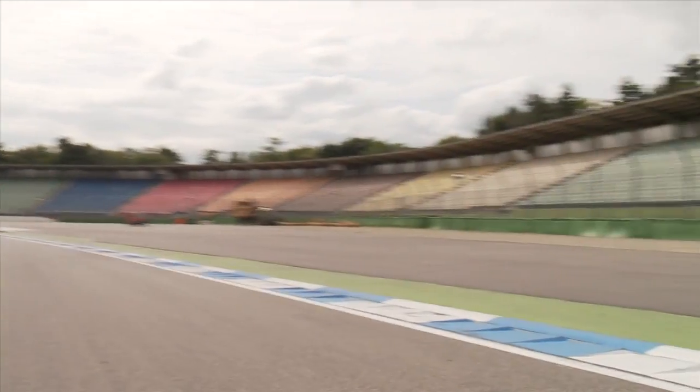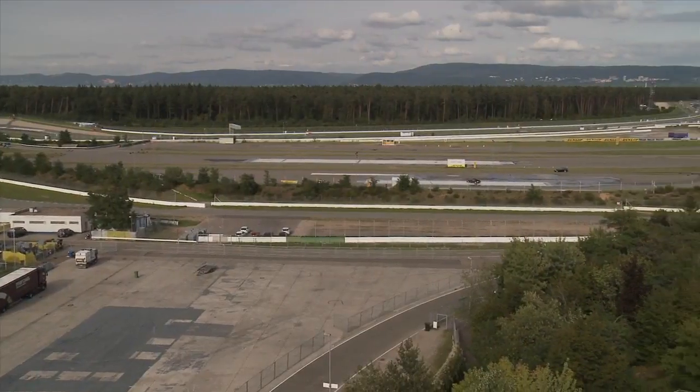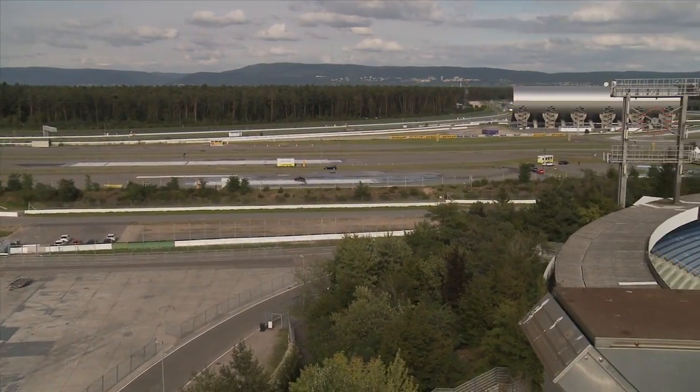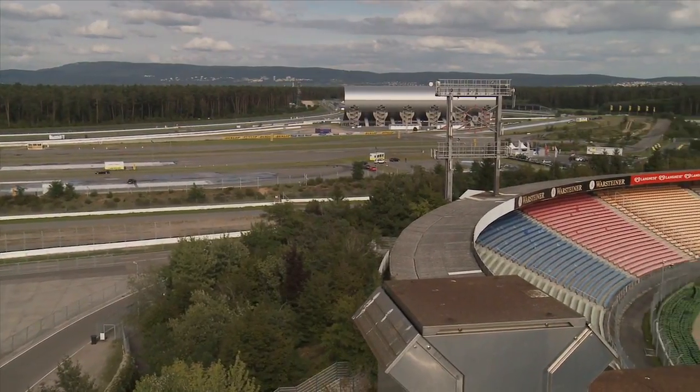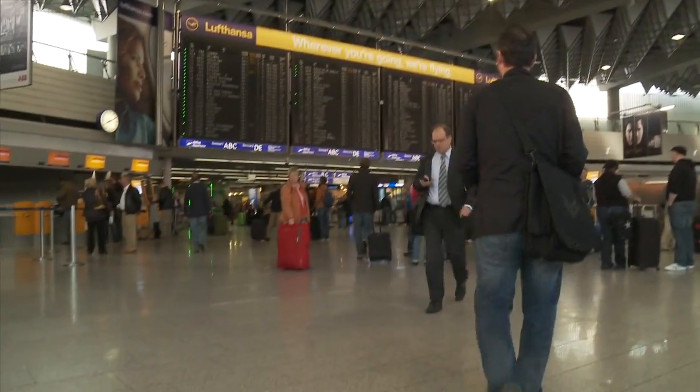Hockenheim is very different from the Alps. It's in the middle of Germany, so it's one of the flattest tracks in the world. There really isn't any elevation change to the track itself. So it was just a very different experience. It's completely surrounded by trees, almost that sort of Black Forest feel, so that's something that we try to keep in mind as well. Last year, Turn 10 Studios traveled to Germany to capture the track to bring it to life in Forza Motorsport 4.